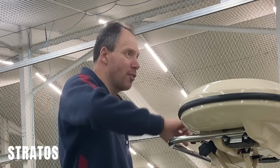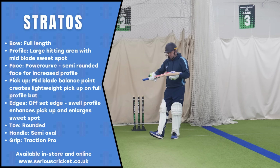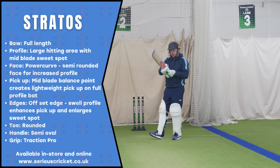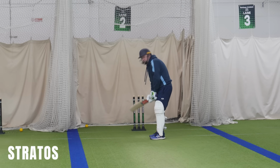Yes, that's what we want to see. There we go. I'm going to say slightly rounded toe. It's just off from square. I seem to have an obsession with toes on the Gray-Nicolls bats. Quite a full profile though. Lots of wood in all the areas you want it. Pretty decent size, big edges. Picks up quite nicely. Still struggling with the grips.